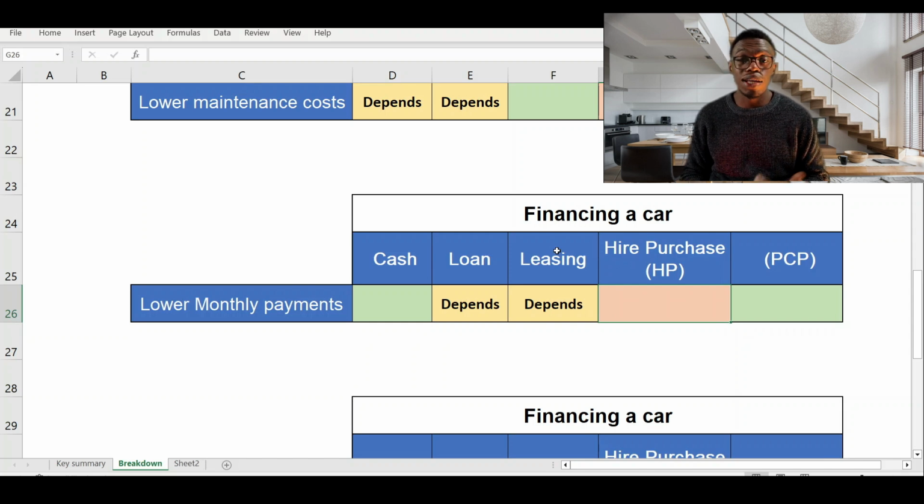So again, it comes back to what you want to do with the vehicle by the end of it, and also your situation in terms of what you're able to afford monthly, your affordability. That's something to think about.